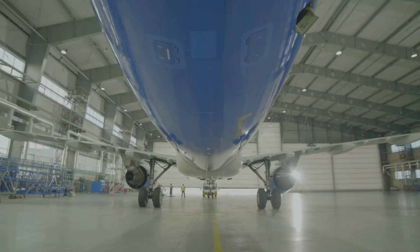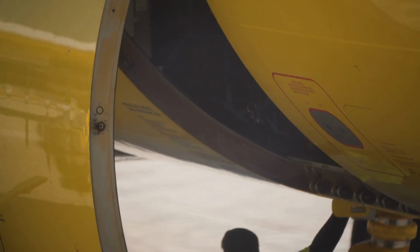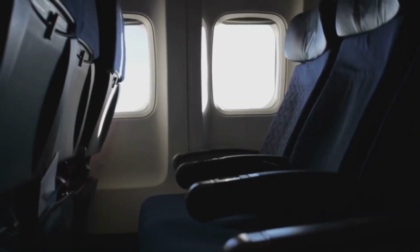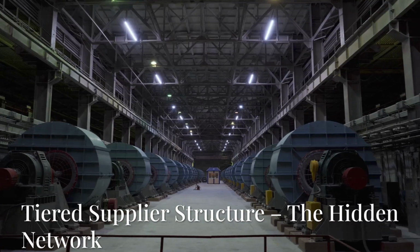Here's a case. A mid-sized carrier once had to ground an aircraft for 10 days because the OEM part had no alternate sources and customs clearance was delayed. The cost wasn't just the part, it was the lost revenue, passenger disruptions, and reputational damage.